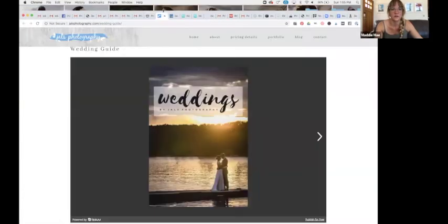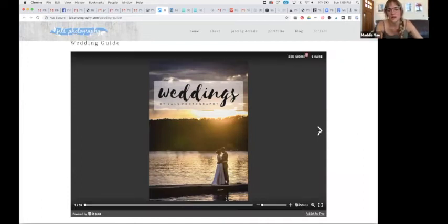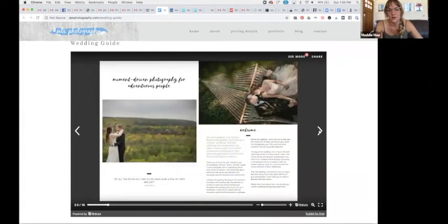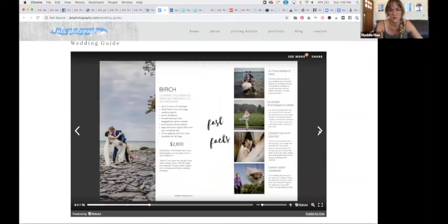So I saw a lot of people use Issuu or another kind of PDF magazine reader to present their pricing guide. When I first started out in photography, I thought this was incredibly cool and I loved it. And I definitely had my pricing guide in this format for a long time.